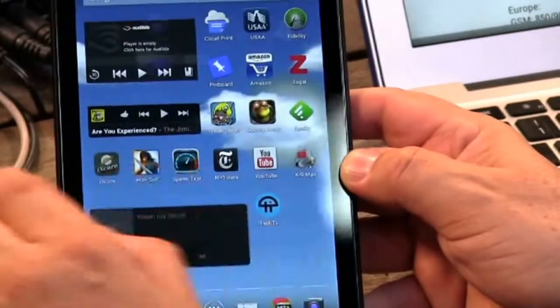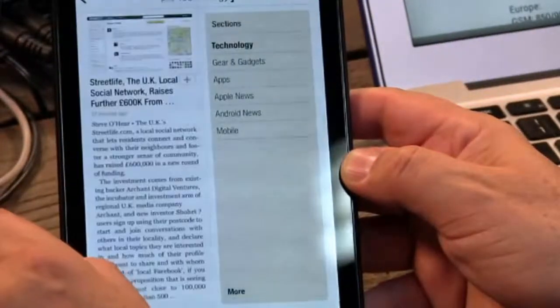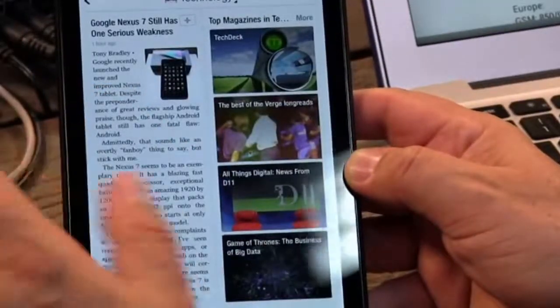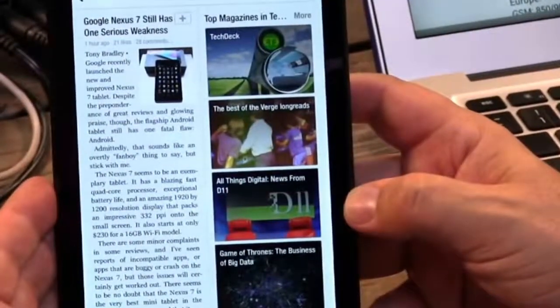Let me go to Flipboard, which is a kind of challenging app because, of course, it's very graphical. And you'll see how quickly I'm able to scroll through images. Wow. It feels really good. This is a fast, effective small tablet. One of the best I've ever used, certainly the best 7-inch I've ever used.